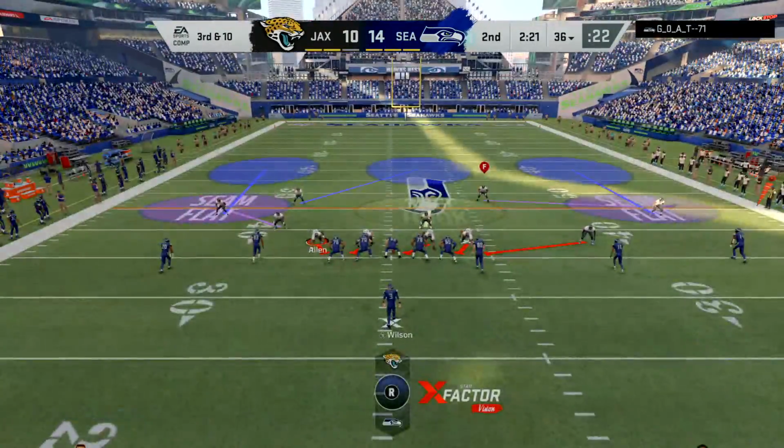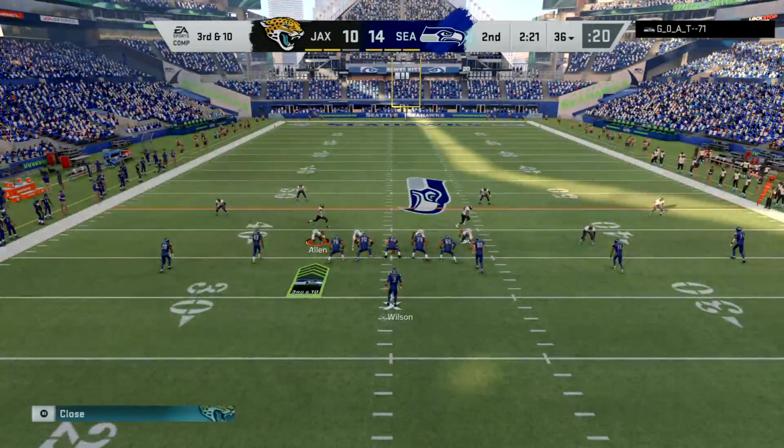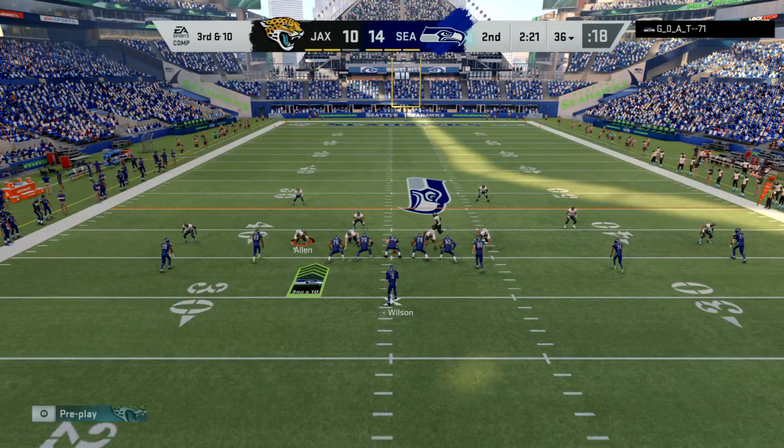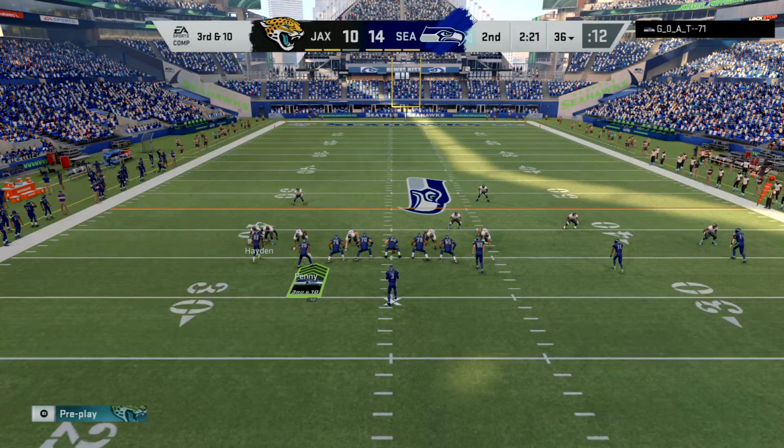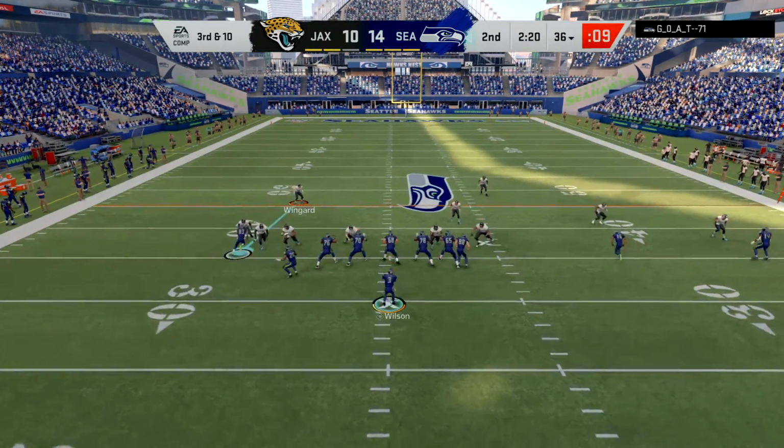They come up to the line now facing a 3rd and 10 after the incompletion. Let's go. 44, 44, Mike, 44. Hey, 0, 0, 0. Watch the flag, watch the flag, motion, punt. I'll go special.